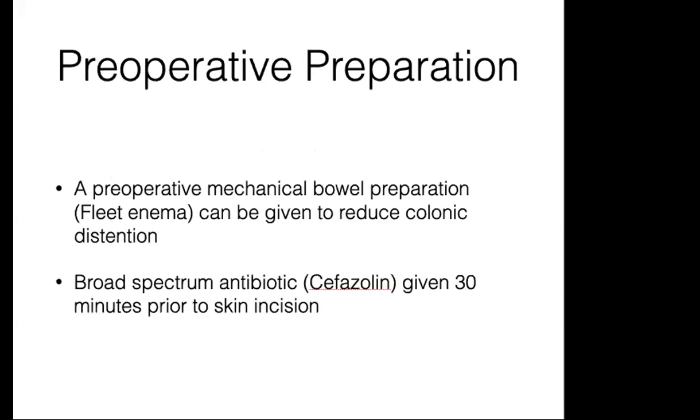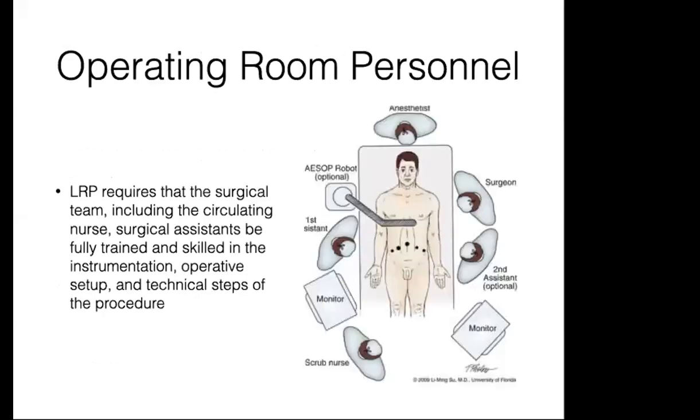So for the preoperative preparation, preoperative mechanical bowel preparation or a fleet enema can be given to reduce colonic distension. A broad spectrum antibiotic such as cefazolin is given 30 minutes prior to skin incision. Laparoscopic radical prostatectomy requires that the surgical team, including the circulating nurse and surgical assistants, be fully trained and skilled in the instrumentation, operative setup, and technical steps of the procedure.